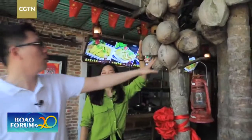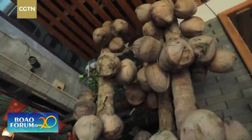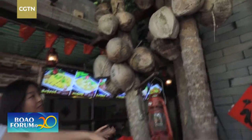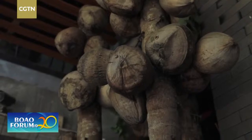So here is the main room. Coconut. Oh, coconut. I thought they were not real. I thought it was fake. It is real, but it's just old coconuts, older than the green ones. And this is not a coconut tree, it's a rubber tree. I thought it's cement. It is not cement.